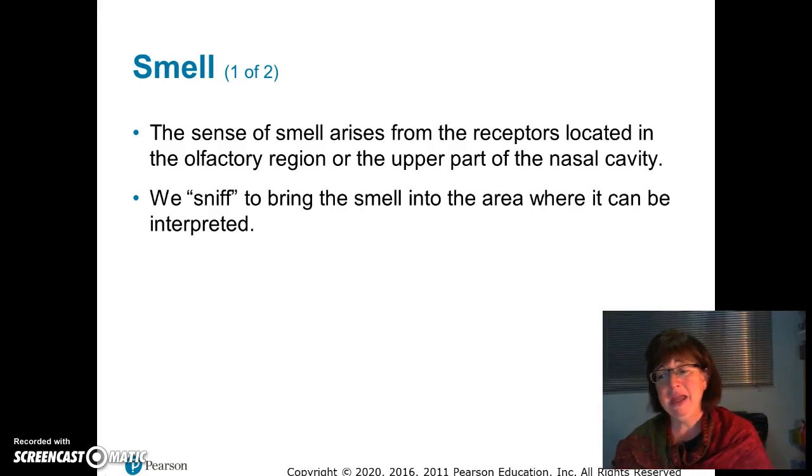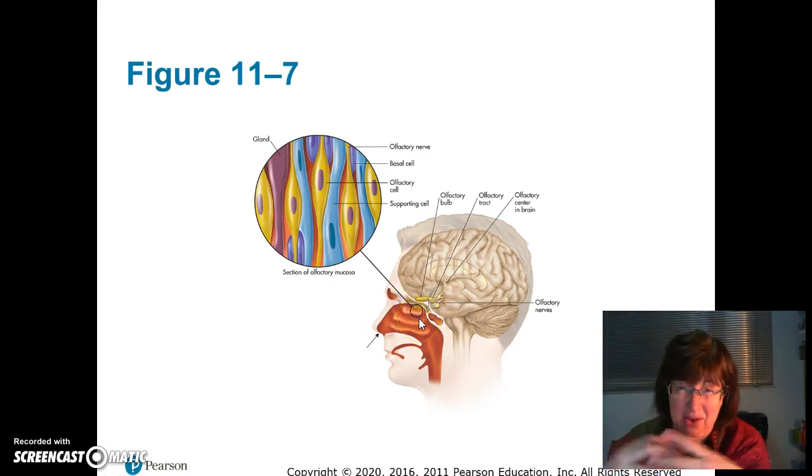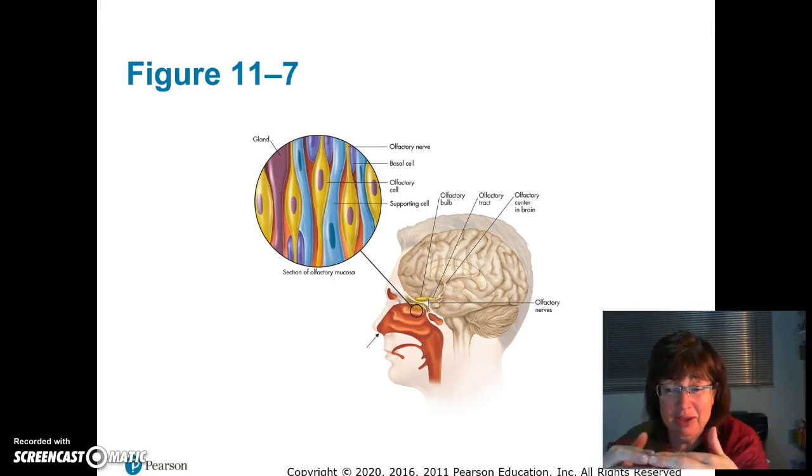Okay. Smell. Smell occurs because there are these receptors in the back of our nasal cavity, and you may realize that if you have a cold, smell receptors actually influence our taste too. So if you have a cold, nothing tastes exciting. Okay.